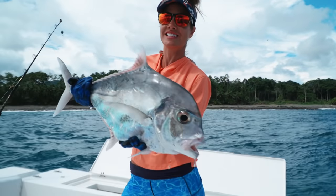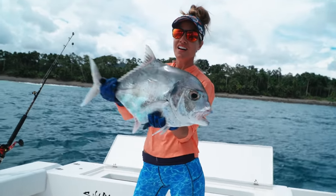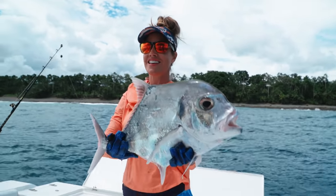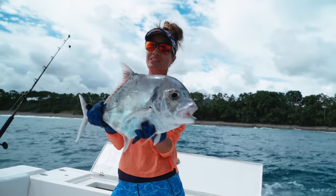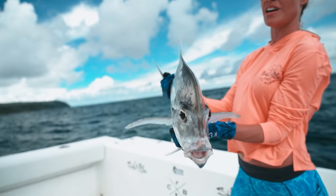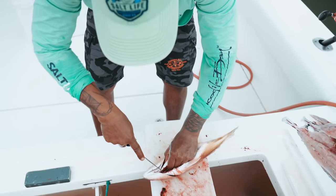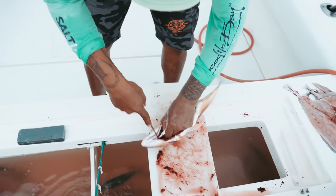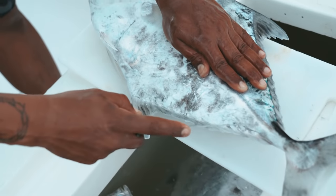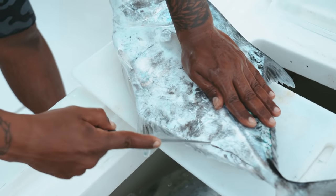We had an amazing time today inshore fishing here in Costa Rica with the Salt Life team. Now we're gonna head back in, have them cook this fish for us, and can't wait for tomorrow. We're gonna go catch some more fish, throw them in a cooler. We'll be right back.